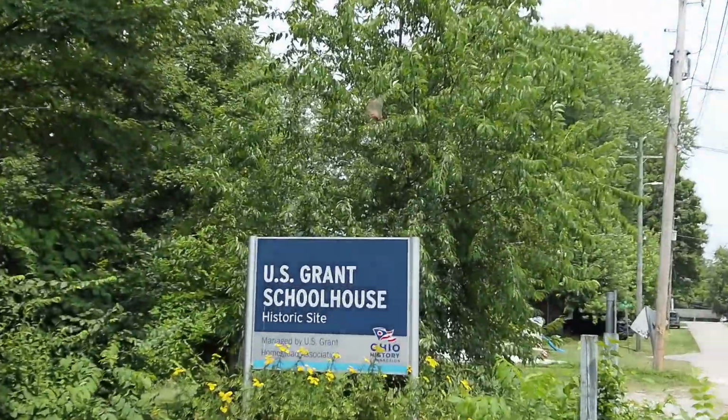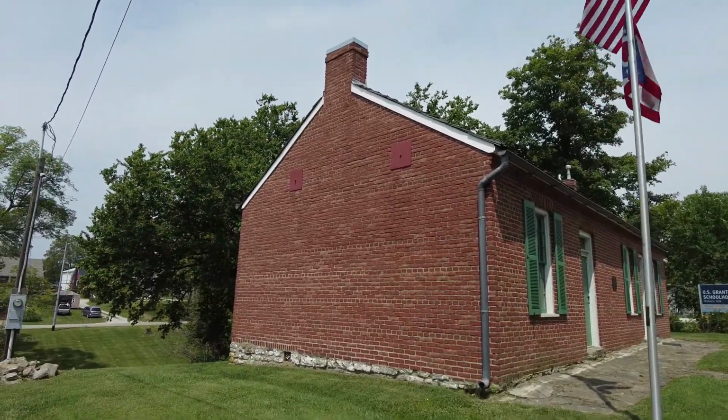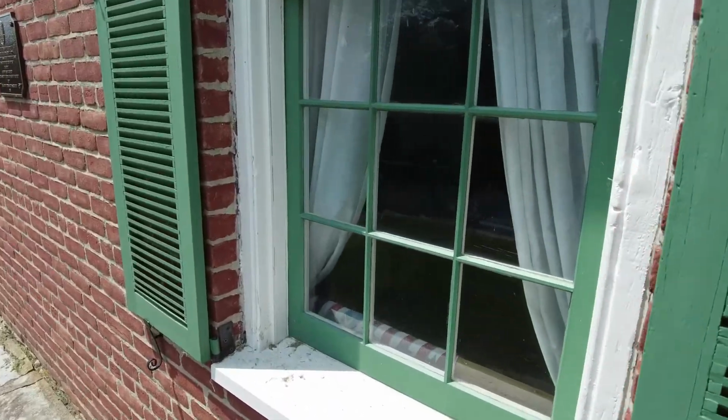So now we are at the U.S. Grant Schoolhouse location. So yeah, this is the school he went to as a child. Probably can't really see in there that well.